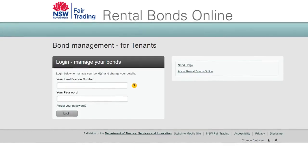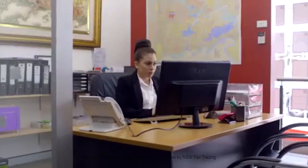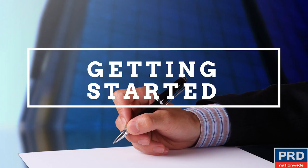Rental Bonds Online allows you to pay bond monies directly to New South Wales Fair Trading using Visa, MasterCard or BPay. This service helps tenants lodge and refund bond money securely, easily, and keeps you up to date via email and SMS as to the status of your bond. Once registered, you can continue to use your account for future tenancies.